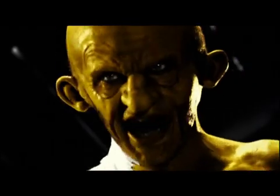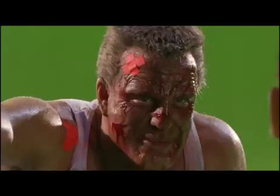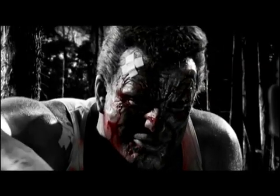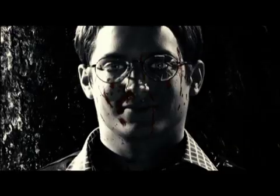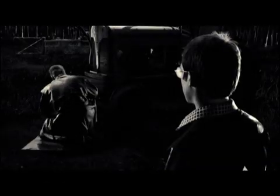We had some special effects makeup in this movie. The Yellow Bastard, Mickey Rourke is Marv. But there's something else I wanted to try. If you look at these shots of Elijah, there's something really creepy and odd about them. Besides keeping his eyes light in the darkness, you don't really notice until you see what it looked like before. This is him before, and then this is him after.